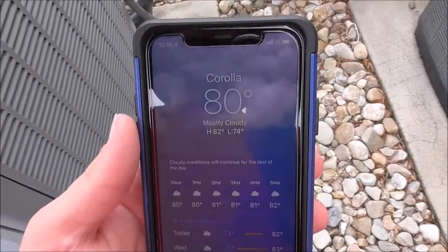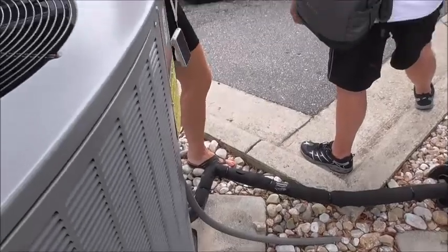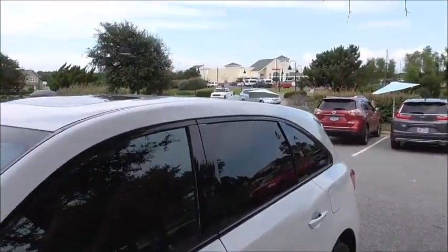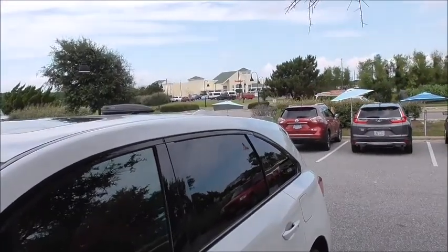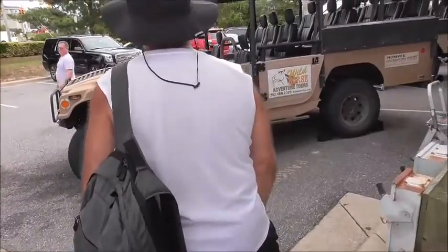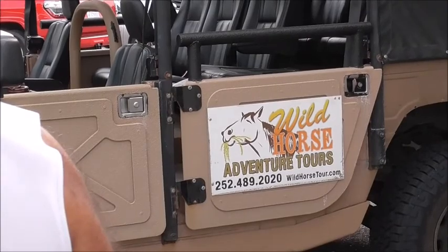It is officially 80 degrees here in Corolla, North Carolina. This town looks pretty amazing. It's a little bit warmer getting here. And this time, I'll be using the camera to take a ride on this wild horse adventure tour.